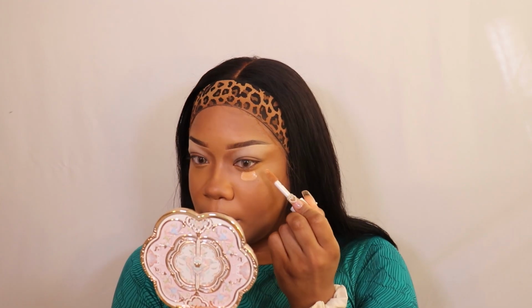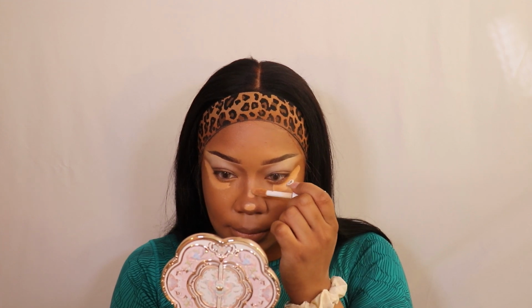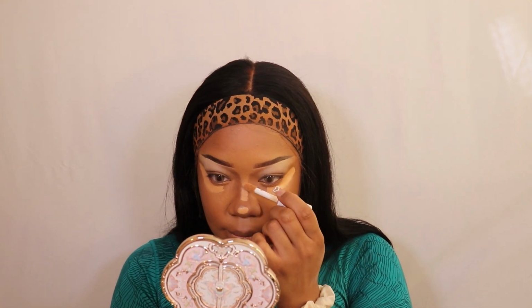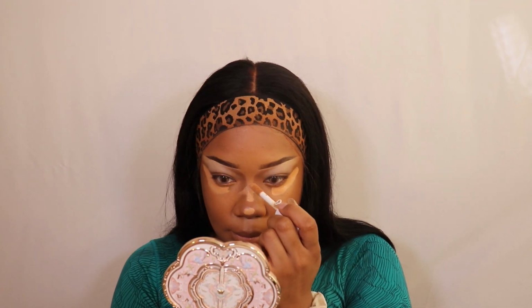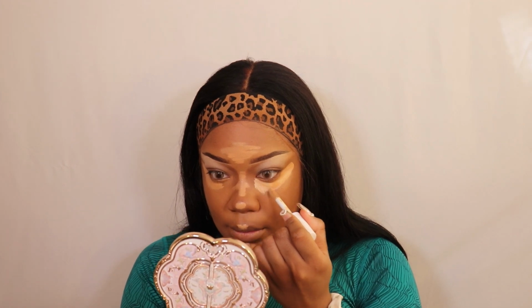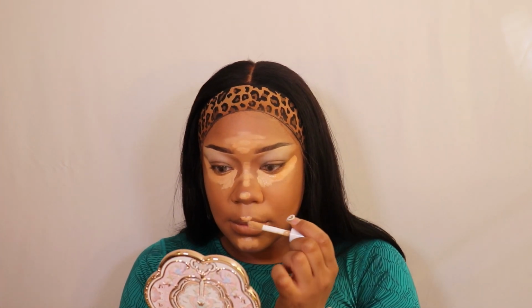e.l.f. Camo Concealers in Tan Sand and Medium Peach. I'm going to put Tan Sand all on the base layer of my highlighting. I love to put this under the eye and on my nose, just to highlight that area as well. And then I'm going to separate the nose contour on my forehead, on my upper lip, and my chin. Then going in with a lighter shade to highlight the center of my face just to help that area look a little brighter and really pop.